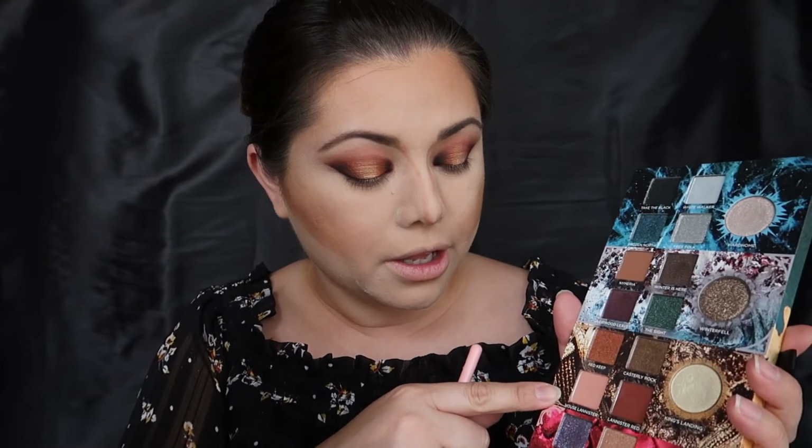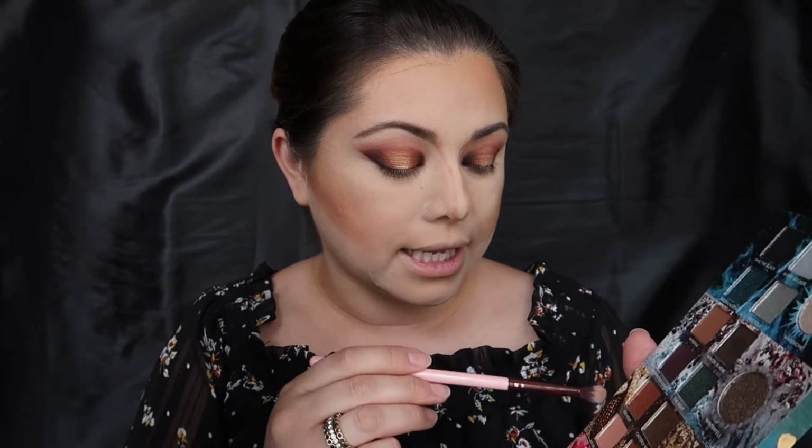All right, guys, let's finish up the eye look. I know I look a little crazy right now because I have my contour on. Everything will definitely be melding together in a bit. Okay, so the first shade in the palette I'm going to use for my lower lash line is House Lannister.